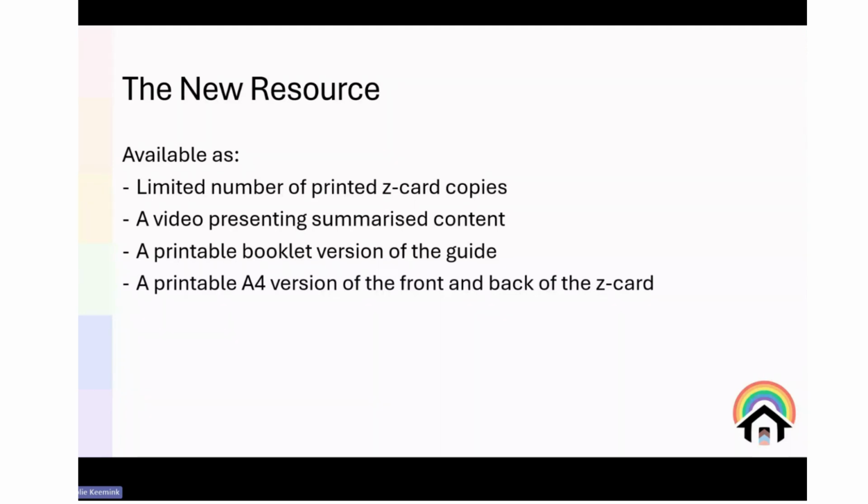And we also have made it all available online, because we wanted people to be able to access the information, but the uniqueness of the Z card is something that you can't fully create online, but it's still great that people can have access to everything. And we'll share the link to the online access in a little bit as well in the chat.